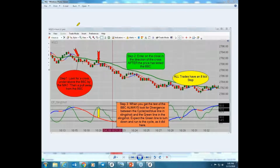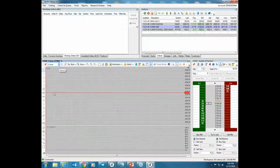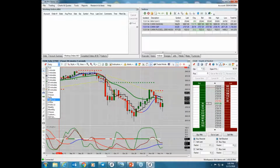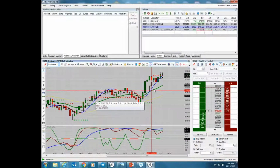Let's go with the highlighter. All right. First step is the time frame. As I said earlier, we're on a 4-tick range chart. Okay. So if you have DT Pro, normally someone might be on a time-based chart, right? You might be on an hourly, a daily, or maybe even a 5-minute chart. Okay. We're on a 4-tick range. So we're taking this time frame and we're really putting it under a microscope, as I said earlier.